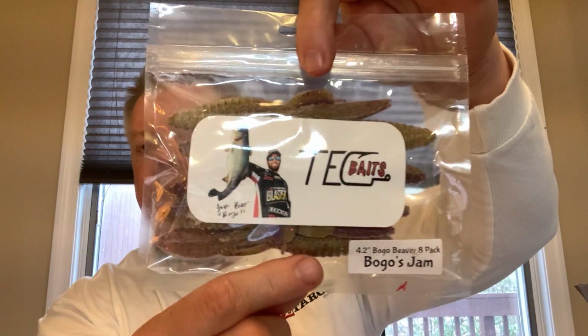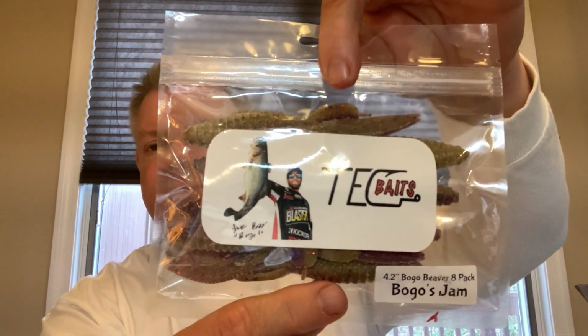All right, Bogos Jam, let's see what that one looks like. Pretty cool. You see the color there, Bogos Jam. There's Lucas' picture on the front. Let's see what this is here. Oh, it's an interesting color. A little purple on there. I don't know if that's pumpkin on the bottom. Not sure. I have to ask Eric. That's really cool. It's a little different.